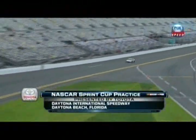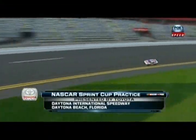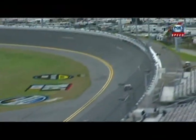Welcome back to Sprint Cup practice presented by Toyota. Casey Kahne, Greg Biffle, Jeff Gordon, Danica Patrick, Carl Edwards are the Fast Five after 55 minutes of this practice session. Let's get down to Chris Devoto for a Toyota news update.